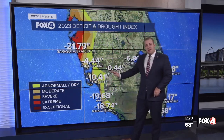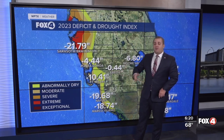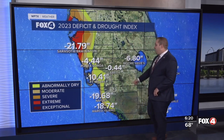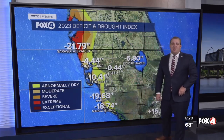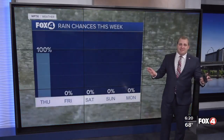And we do get the new drought index tomorrow, but we're looking at a lot better place than we were, say, a week ago. Places like Punta Gorda still 4 inches below normal, 10 inches below normal in Fort Myers. A lot more rain needed down in Collier County. Still Naples, almost 20 inches below normal. But hey, we'll take any bit of rain that we can get this dry season.